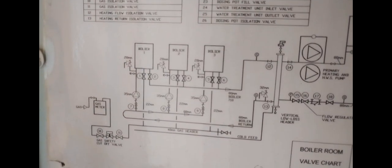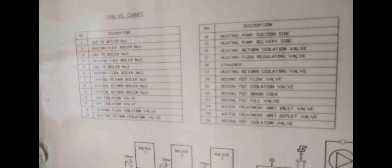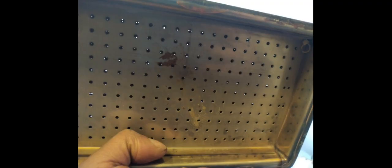You've got 3 boilers here. And this is the valve chart. This is a look at the unit from inside. It didn't look too bad. But on the water side, there hasn't been much cleansing of the system. So there's a lot of damage around the heat exchanger on the water side. So I cleaned the burner. This is it from the other side.